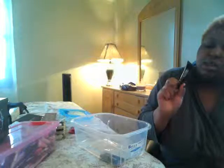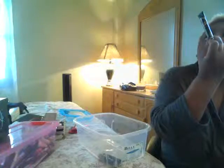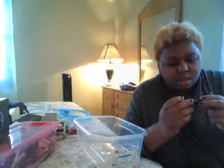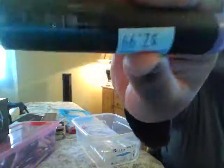Then I have a Nicka K New York HD Concealer Long Lasting Full Coverage in the color NCL007 Coyote. And this is how it looks. Then I have Absolute New York matte lipstick, and this is in the color NFA66 blue purple. This is how it looks.